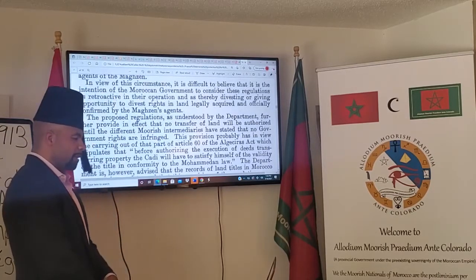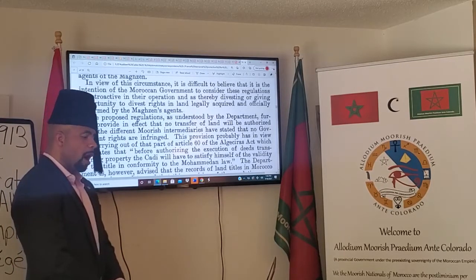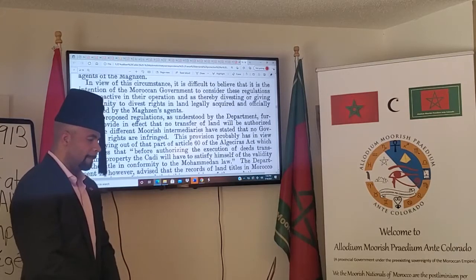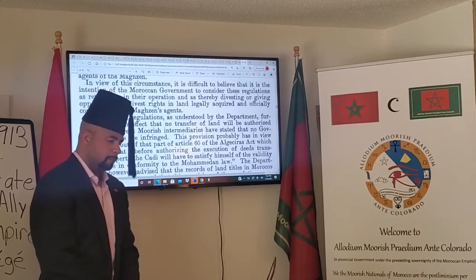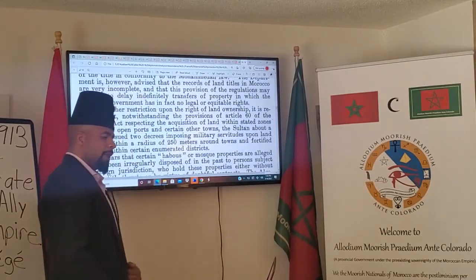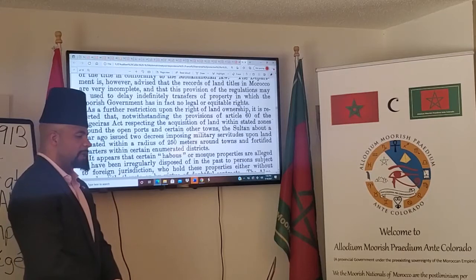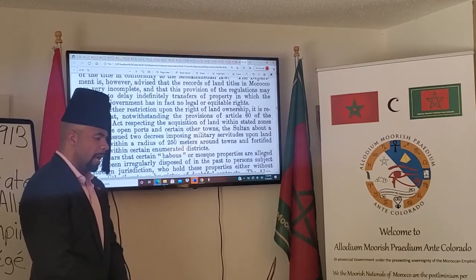The provision probably has in view the carrying out of that part of Article 60 of the Algeciras Act which stipulates that before authorizing execution of deeds transferring property, the Cadi will have to satisfy himself of the validity of the title in conformity with the Mohammedan law. The department is, however, advised that the records of land titles in Morocco are very incomplete, and that this provision of the regulations may be used to delay indefinitely transfers of property in which the Moorish government has in fact no legal or equitable rights.